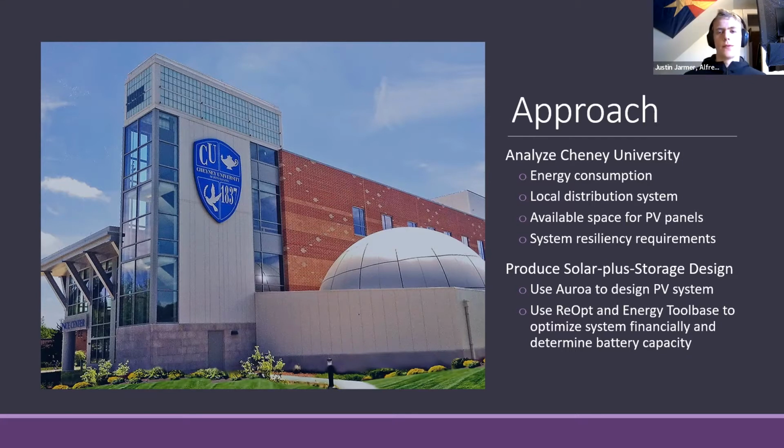And then to finally build our design, we used a few different softwares. Aurora, most prominently for the PV system. And we used both Reopt and Energy Toolbase to optimize our system and work out the battery capacity.